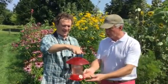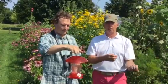It's got an ant moat on the top, so ants coming down can't get past the ant moat. You fill that with water. It's got perches. A lot of people that don't attract hummingbirds to their garden don't realize they actually perch.